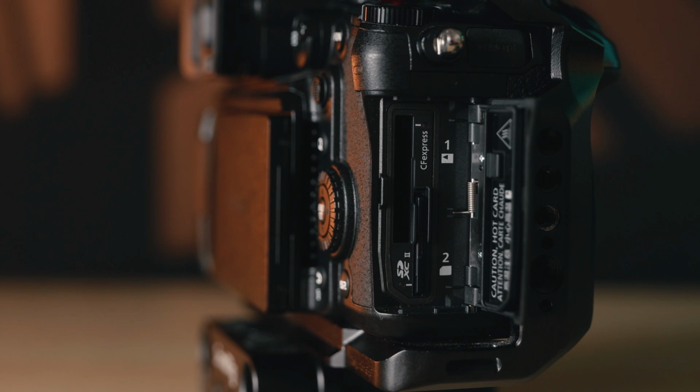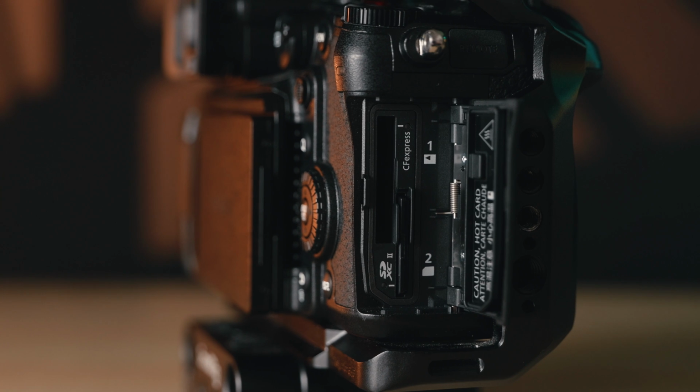Using the S5 II or S5 IIX or the G9 Mark II, you can't record internal Apple ProRes. You actually have to record to an external SSD, exposing your USB-C and HDMI ports, making the weather sealed camera no longer weather sealed. So if you need a weather sealed camera and you want to record Apple ProRes, say you're snowboarding or in the snow or it's raining and you're recording Apple ProRes internally into the camera, you need a CF Express Type B card because of how massive those files get.